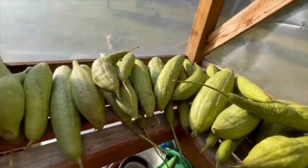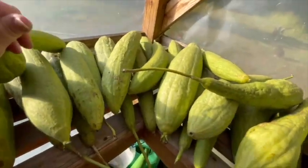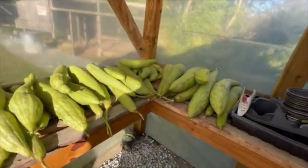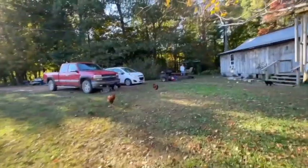Like I said, we had to take them off early. They weren't quite done like I would like them to be. But we've got them in here in the greenhouse to dry. But we had a lot of them. There you go. All right.